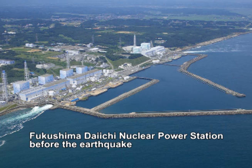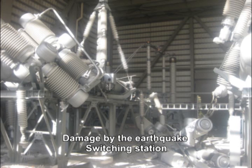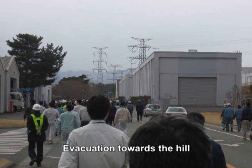We will enter the site of Fukushima Daiichi Nuclear Power Station. On March 11, 2011, when the Tohoku Pacific Ocean earthquake struck, Units 1, 2, and 3 were operating, while Units 4, 5, and 6 were undergoing periodical inspections.